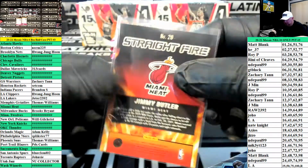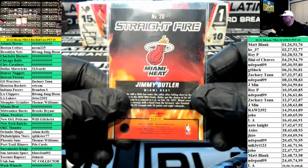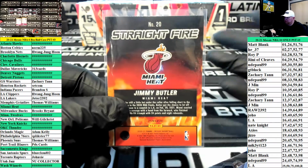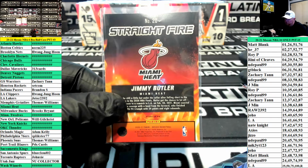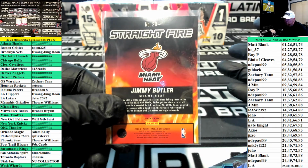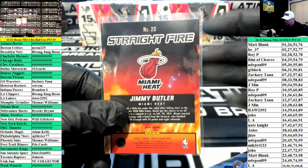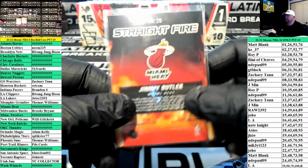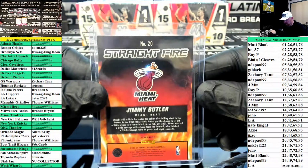These are the second most, well, I shouldn't say that. Stained glass seems to be, well, I guess Genesis would be the most short printed parallel, and then stained glass, and then straight fire, I guess. That's probably the order, I suppose. But anyway, these are really nice. And this one will be going to the 20 spot.